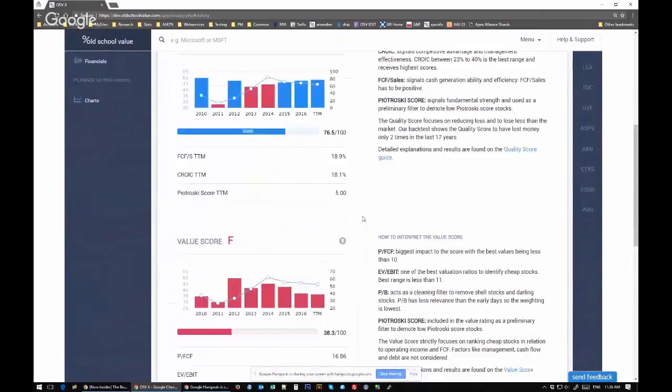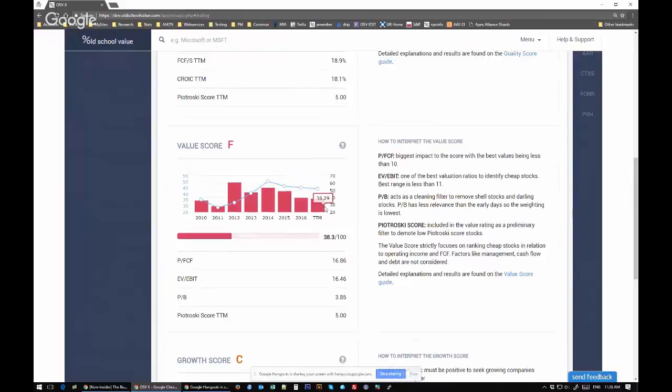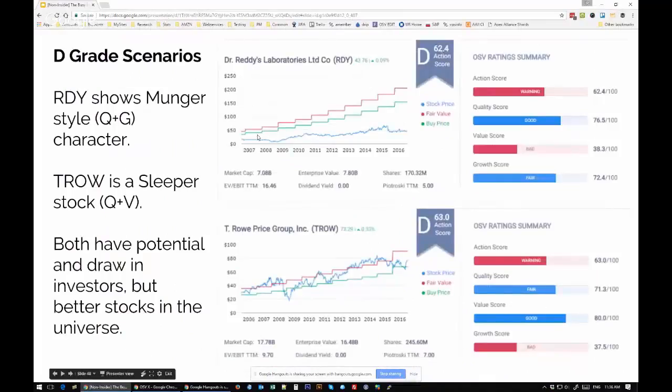So based on this, on my further research into value, I could say, okay, the value says it's an F, but when I run my own analysis, I see that it shouldn't be an F. It should probably be like a C or a D. So it's not as bad as it seems. So in this case, Dr. Reddy's has more potential to go on the upside as opposed to staying a D and falling to an F.